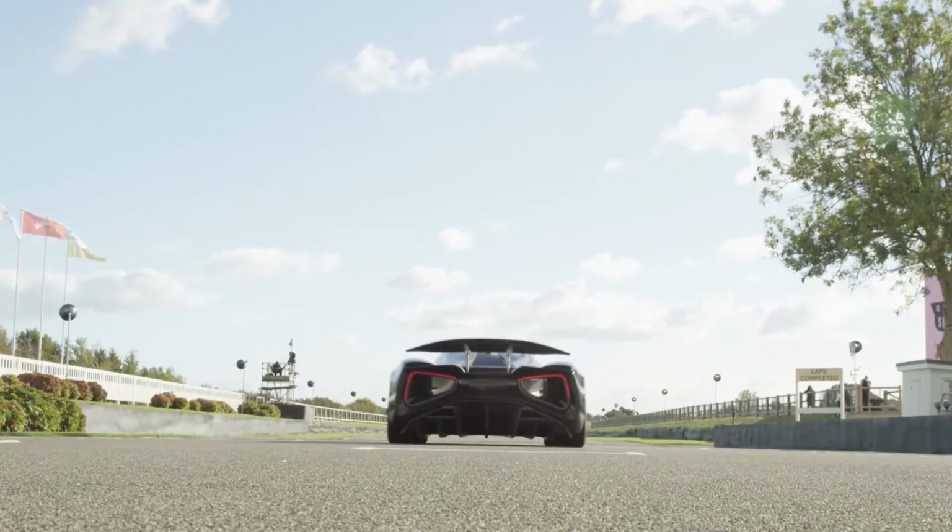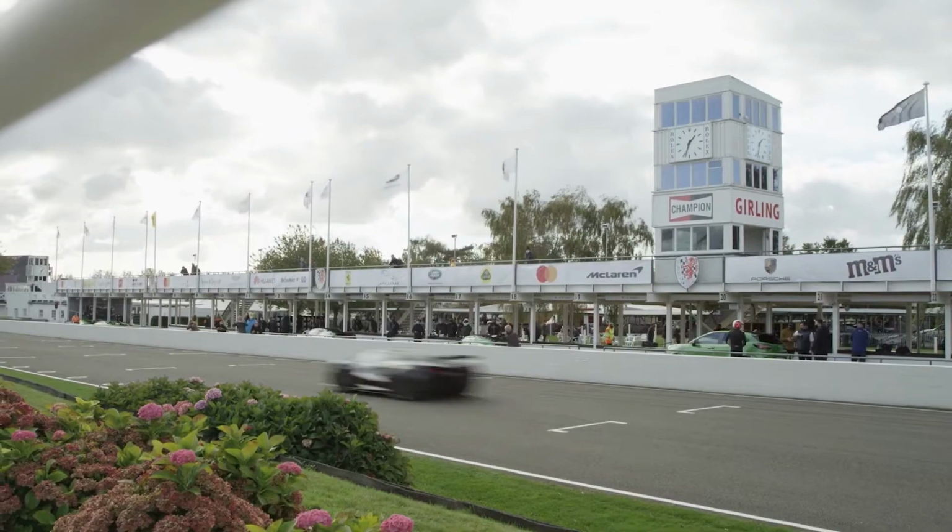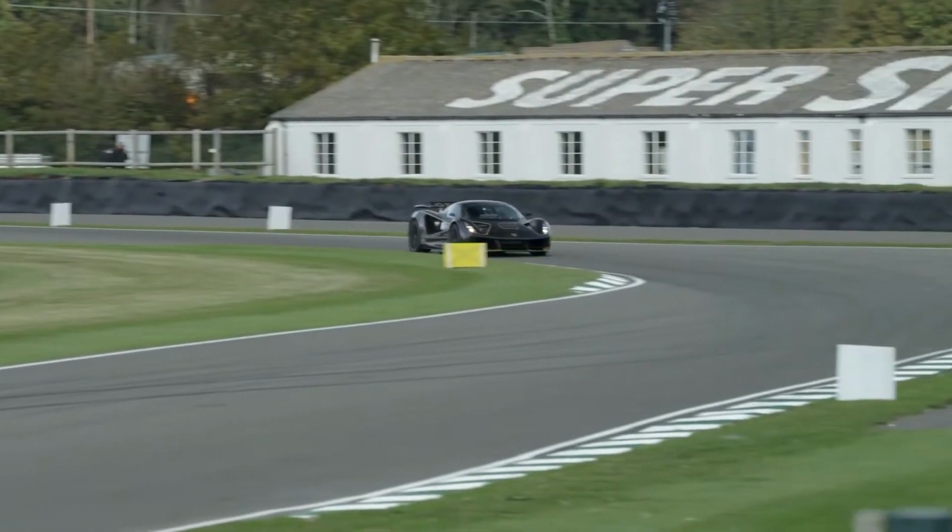In today's video, I'm reviewing the upcoming supercar Lotus Evija. I'll be covering the most important features to see whether it'll crush the competition or not, with its sexy exterior and massive Formula 1 type of speed and power.